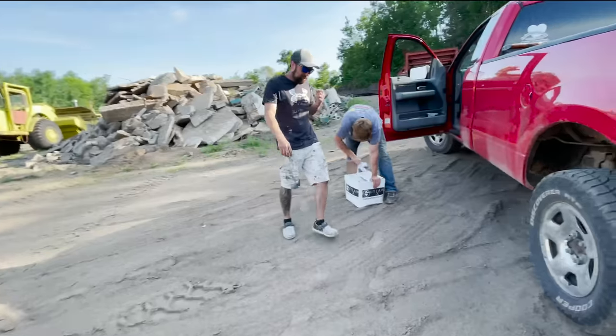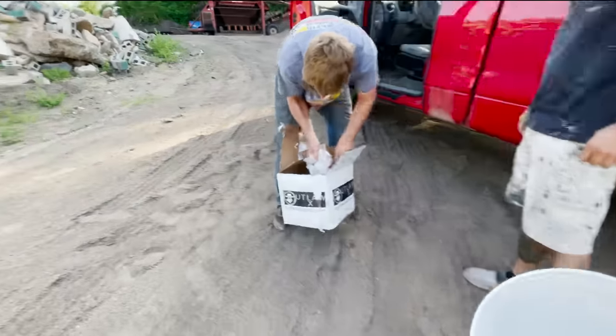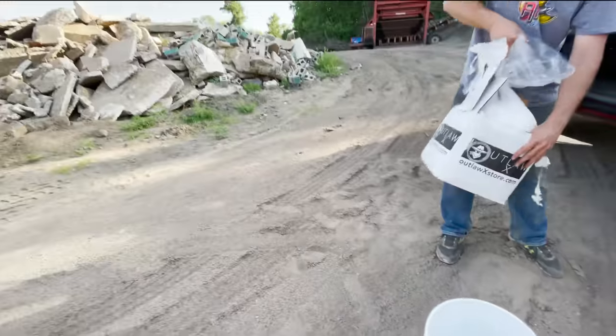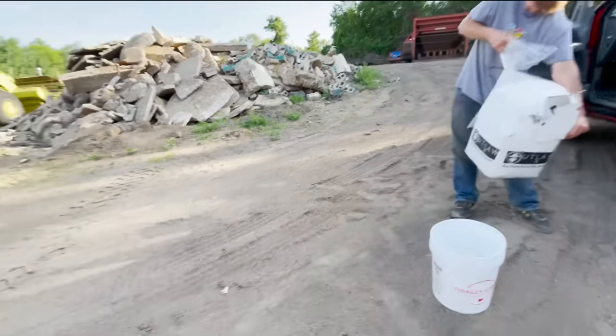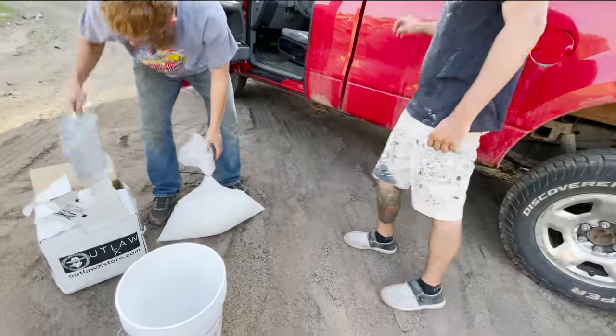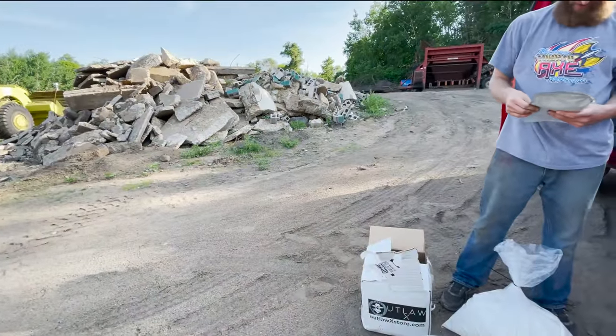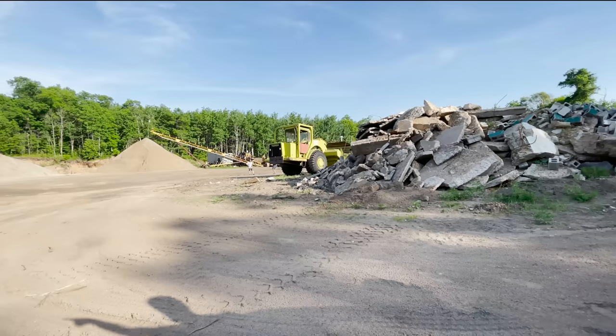You think we should do all 50 pounds? Yeah. Okay. Was it a big explosion? Yeah. Holy shit, dude. Here's the activator. Yeah, I just put it. Yeah, we should get way back.